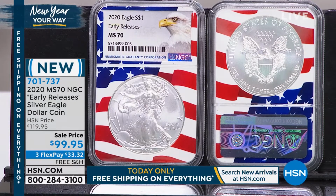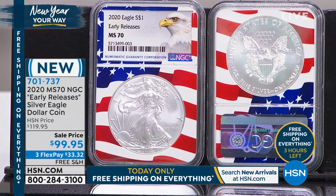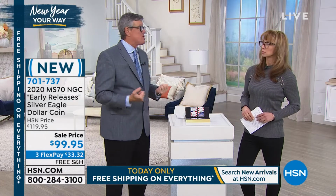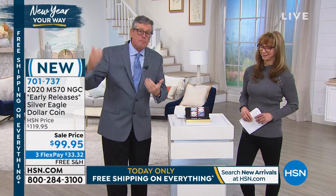Let me explain to you the difference. 1986 American Silver Eagle, in Mint State 69, I'd sell that coin for about $99, roughly. In Mint State 70, I'd sell it for $500. Wow. The difference is grade, the higher the grade. 1996, for instance. A 1996 American Silver Eagle, in Mint State 69, I'd sell it to you for about $99. In Mint State 70, I'll sell it to you for about $8 grand. Okay, grade matters.